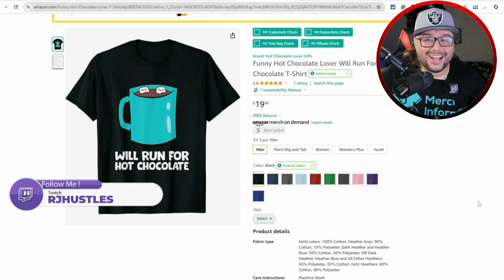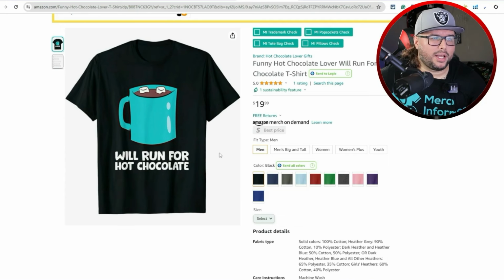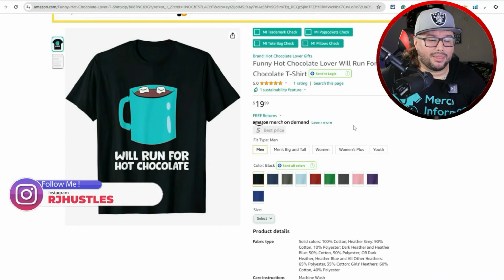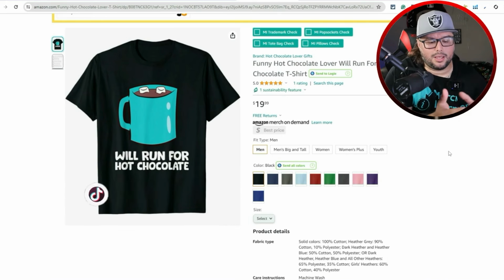"Will run for hot chocolate." Now, this is pretty cool. I think this would obviously do better when it gets closer to wintertime, like in Q4. I haven't looked at the BSR yet. I'm thinking marathon runners, or just a runner that loves hot chocolate. But when I get into this type of stuff, it's interesting because once you start to do research, different ideas come along with this.